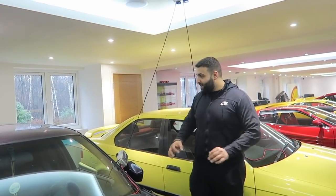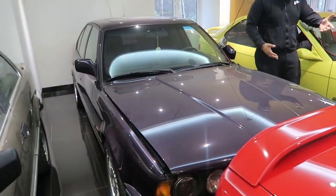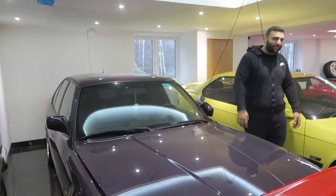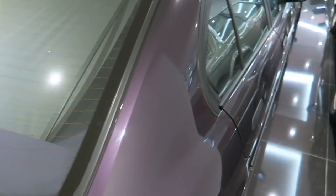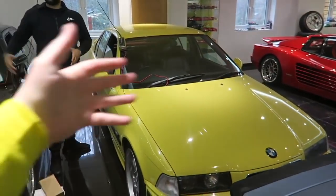Do I respray it and make it mint, or do I leave it original? Keep it, because it's quite nice if it's original paint. Even though it's a bit damaged and stuff, it's also a bit patina, so it works both ways. Yeah. That's the last BMW in the collection of BMWs that you have here in this area.